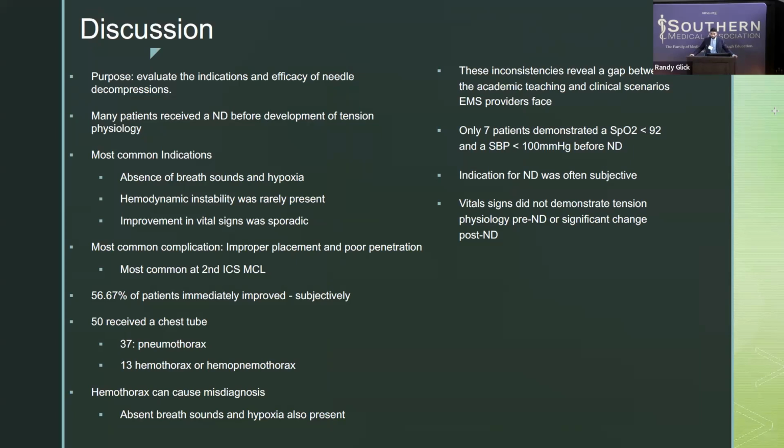So overall, the purpose of this was to evaluate and see what the preclinical indications are and why we were doing needle decompressions in the situations that they were happening in. The most common indications were the absence of breath sounds and hypoxia. Hemodynamic instability was not often present, and improvements were sporadic. It's hard to say if the patient improved. A lot of the EMS reported improvements, which was subjective, but is that enough to warrant a tube in their chest?